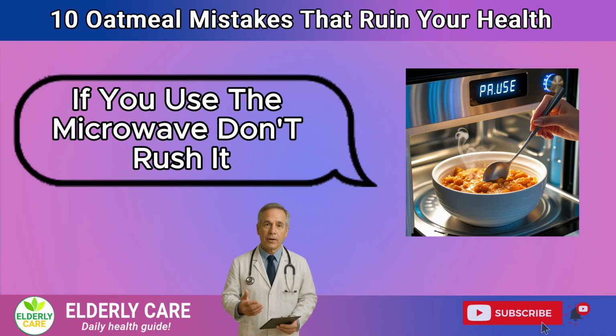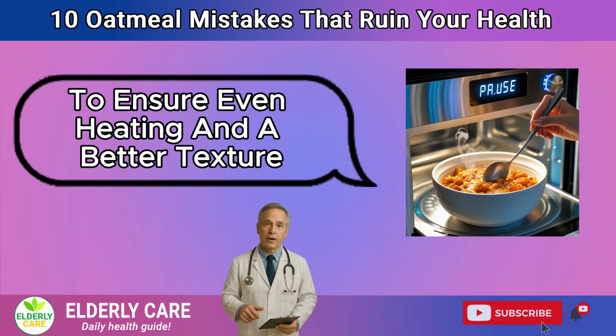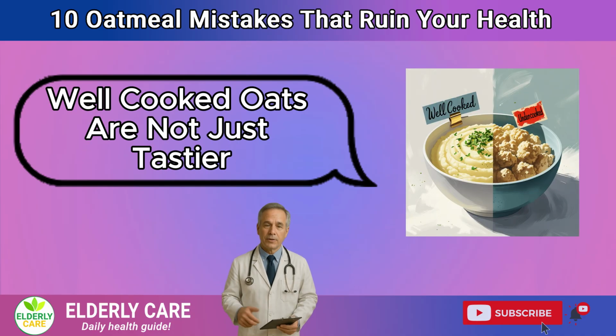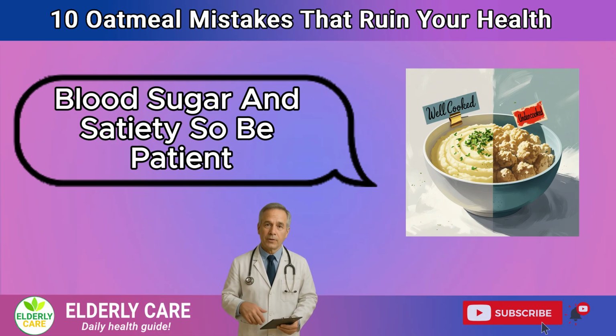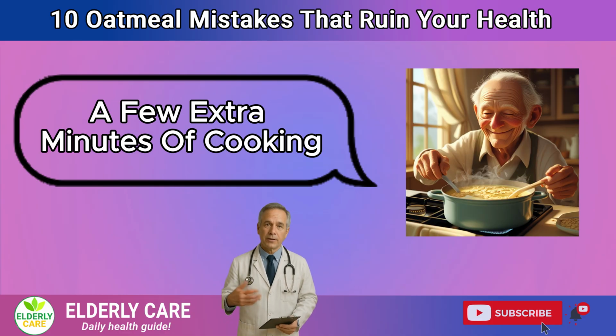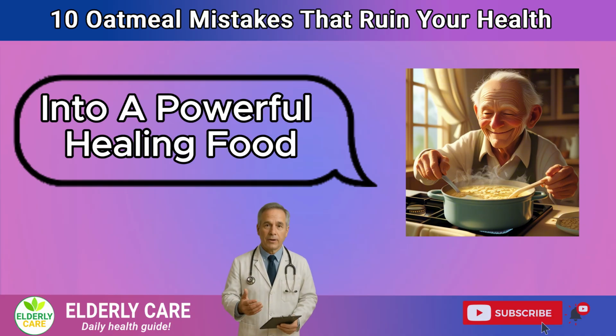If you use the microwave, don't rush it. Add extra water and stir halfway through cooking to ensure even heating and a better texture. Well-cooked oats are not just tastier, they're easier on your gut and more effective at supporting heart health, blood sugar, and satiety. So be patient. A few extra minutes of cooking can turn your oats from a digestive burden into a powerful, healing food.